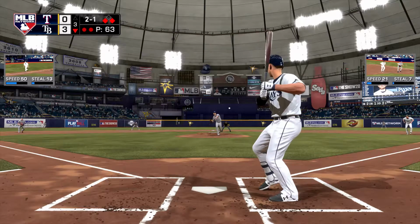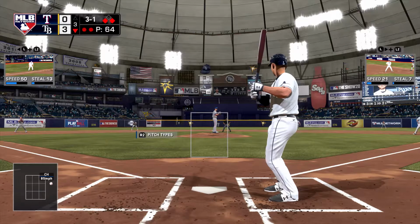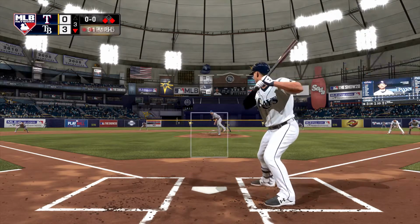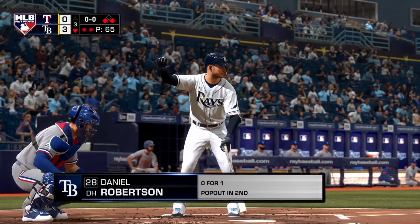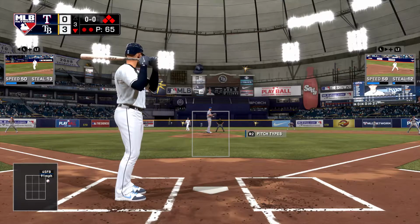Minor sets. Here's the pitch. Lays off the changeup, and he's ahead in the count now. 3-1. Couldn't be a whole lot better situation to hit it now. 3-1, 2 on. He's got to be thinking he's going to get a pitch he can drive right here. And he misses with it for ball 4. So the bases will be loaded now with 2 away.